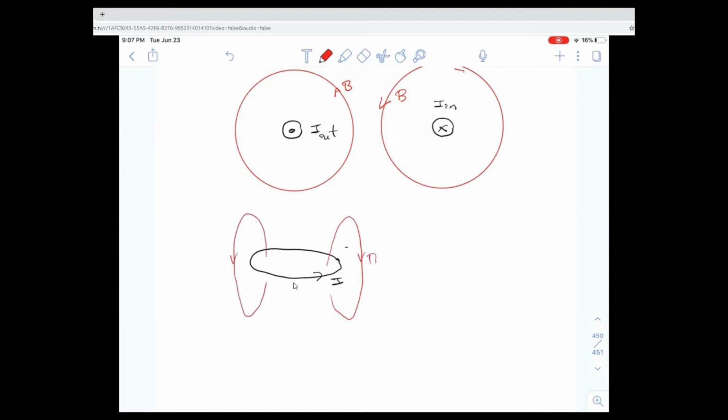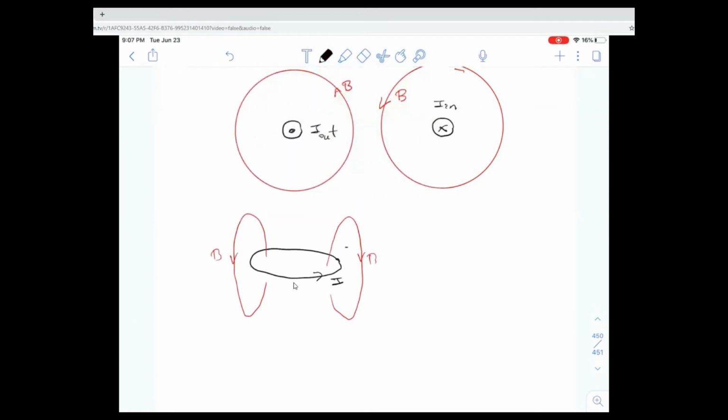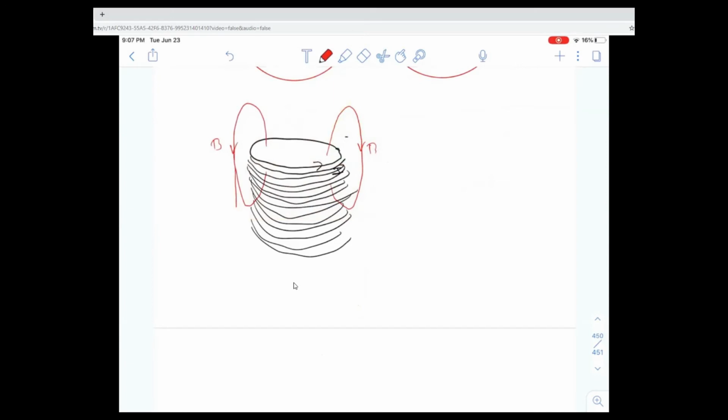Okay. And then he noticed that instead of using a single loop, you can just wind it up and introduce more and more loops. All right, so just turn it into a coil of some sort, just like that. And all of a sudden, he was able to intensify the strength of the magnetic field. So now it's going to look like this. You notice that by using loops like that, you could generate an electromagnet. Now this becomes a magnet that you're looking at.